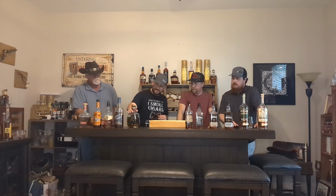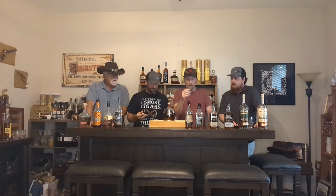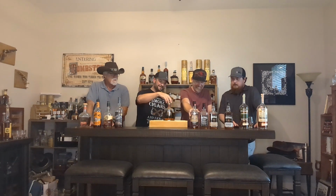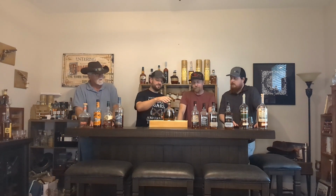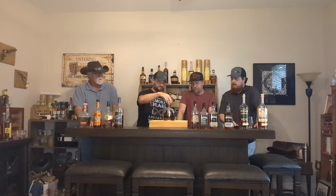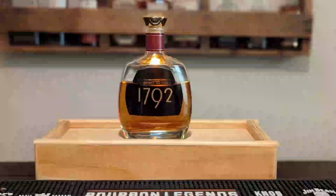But moving on, the next one, this one you can find absolutely everywhere, and I've actually heard of a lot of people having this exact problem. The top of the cork breaks off. He has had that problem quite a few times. And on some of the other groups that we're involved with, people complain about it all the time. I've tried gluing it, it doesn't work. But other than that, this is 1792 Small Batch.